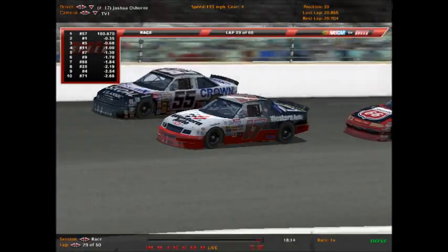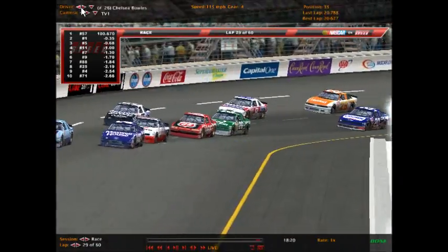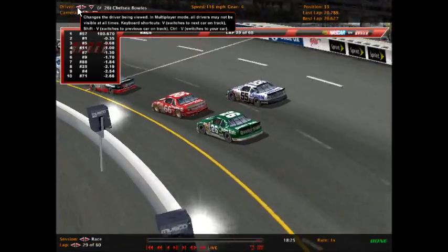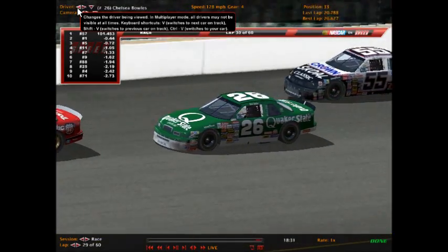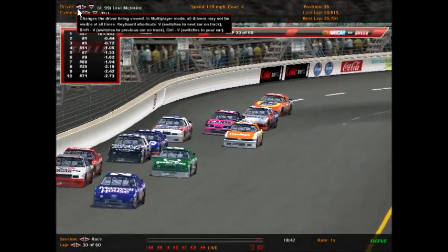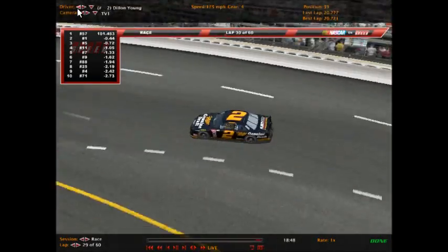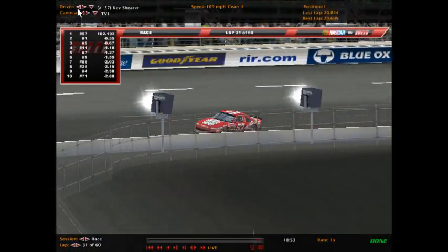Joshua Osborne, who won this season at Darlington, running in the 30th position. Dallerton up the track now. Dallerton's just had such a so-so start to the season at the moment. Chelsea Bowles, though, coming back nicely from that spin she had earlier in the race. She is currently clocked in the 31st position. Some big names struggling back there. As we said, Osborne, Dallerton, Dalton Day, Matthews, McIntyre, Bryant, Dylan Young, who won at Rockingham this season, and John Arndt, Jeremy Jones running in last place at the moment.